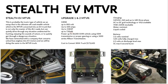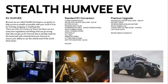That's why these companies actually convert school buses, the Bluebird school buses, into electric vehicles. Because of the large scale parts they have to use for converting these buses, this actually matches pretty close to the MTVR. And that's why we are working with these companies right now to do that. So that's it. I'm doing a lot of weird projects, but this is just one of them.